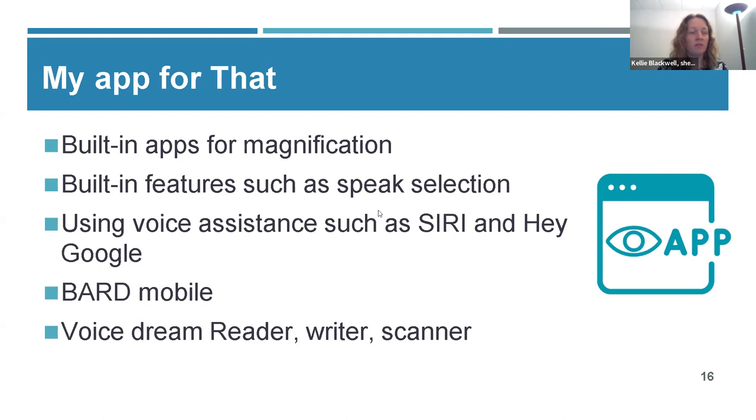But for example, iOS already comes out of the box with a magnifier option, not only to magnify your screen, but also as a magnifier. It uses the camera on your device and turns it into a magnifier so that you can view larger images like you would using a magnifier, using the screen of your device.